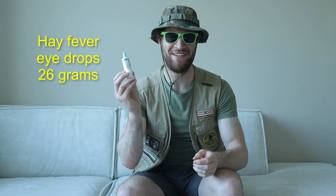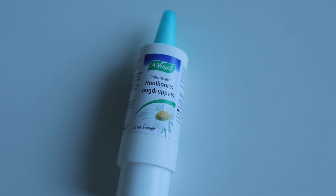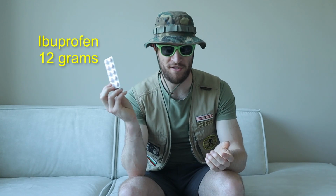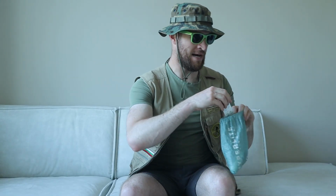Then something new, I got these hay fever eye drops. I just discovered this year that probably that irritation that I got every year is hay fever, and this works very well. It has really already proven itself. And then finally in my ditty bag is some ibuprofen, just in case I get hurt. I got 10 pills of ibuprofen. So that was all of the small items.